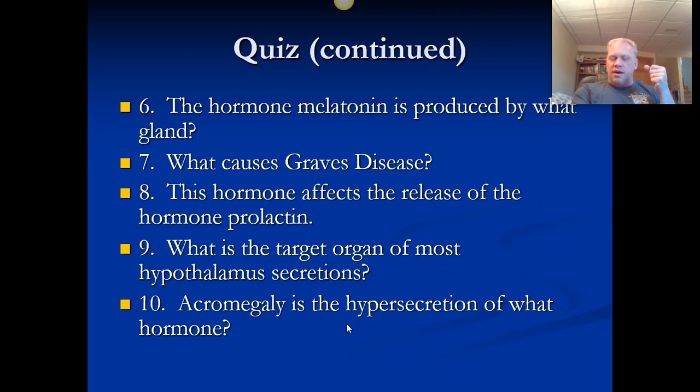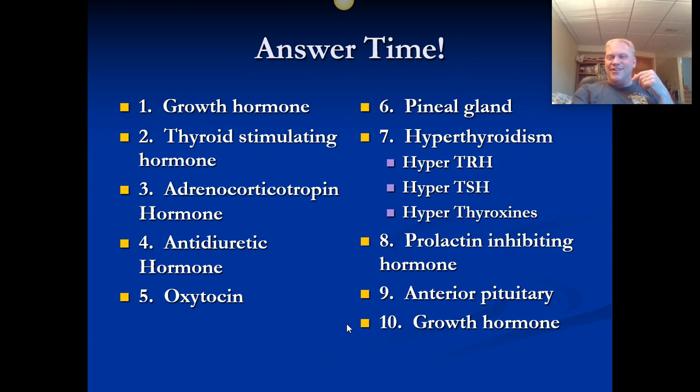So that's the mindset that you want to be thinking about as you're practicing and reviewing, getting ready for the test. And don't worry, I've got the answers in there too. And notice that, like for number 7, any one of these is true. Okay, so you can do any of those. Hyperthyroidism as a condition could be caused by several different things.